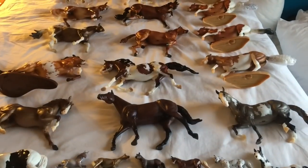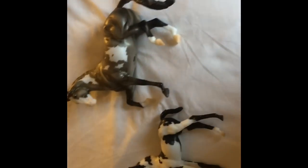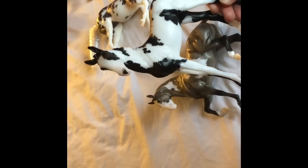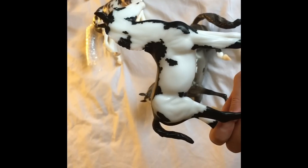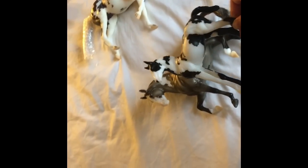So keep on watching. Alright, so the first two models I'm going to show you are this Mare and Foal, and I think that they are so cute. And I tried to find the Premier Club models on the set at Breyerfest, but they were just really expensive. But I'm happy that I ended up picking up these guys because they are just the cutest little pair together.